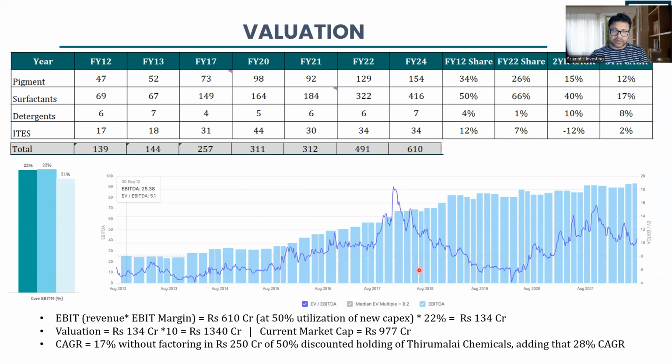The other thing is, if we look at the historical valuation in terms of EV/EBITDA, the average EV/EBITDA has been 8.2 for the last 10 years. But look at the journey of the company. From such a small company, the company has become 3x, 3.5x. The margins have improved. The company has shown consistency of that kind of margin for the last 10 years. They have shown consistency in terms of growth. The balance sheet is totally debt-free.